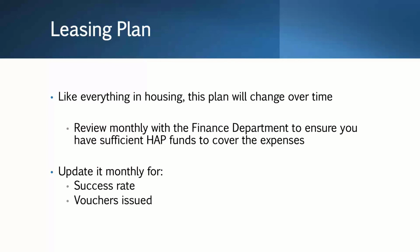And if you don't have those HAP funds to cover the expenses, you need to make sure that you're working with your FMC to get the additional funding you need to cover expenses that exceed your actual disbursements of HAP payments. Again, update your two-year tool monthly for your success rate, as well as for the number of vouchers you are issuing. Keep it current so that you have a plan that can actually be tracked and measured in real time, as opposed to trying to reinvent the wheel every month.